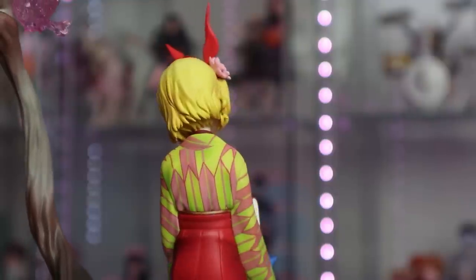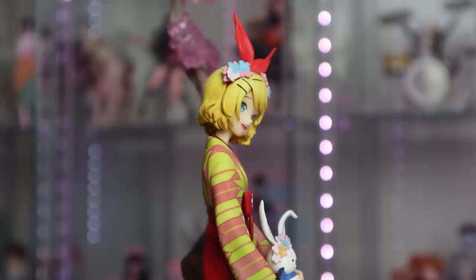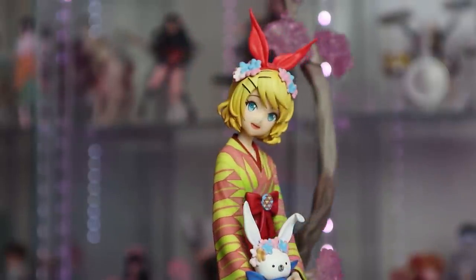So I'm super glad I have her in my collection. And I actually haven't ordered the matching Miku yet. I just keep talking myself out of it. But I think I'll eventually get the matching Miku and probably the matching Len as well. But yeah, I love her so much.